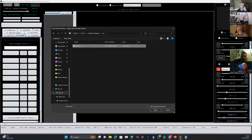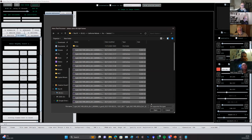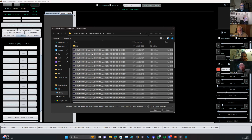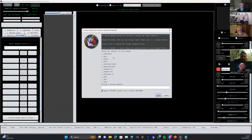So I'm just going to load in some light frames that I took from the California Nebula. These are all my light frames that I took for the hydrogen alpha. Now these can be anything, it's just an example. These are hydrogen alpha frames that I took. And it'll come up with this pop-up asking you what type of frame it is. In this case you can add your own if you want, but here it's hydrogen alpha.